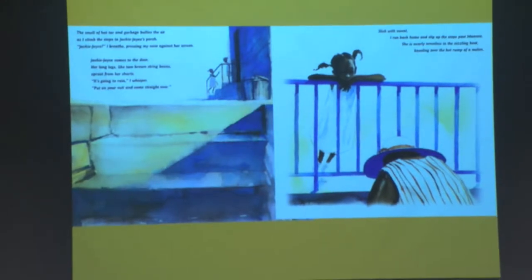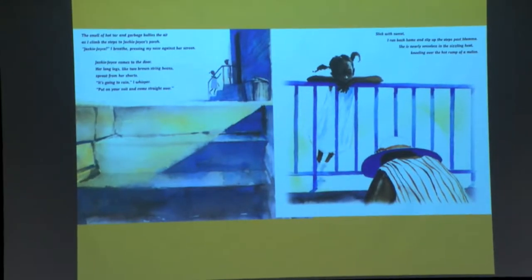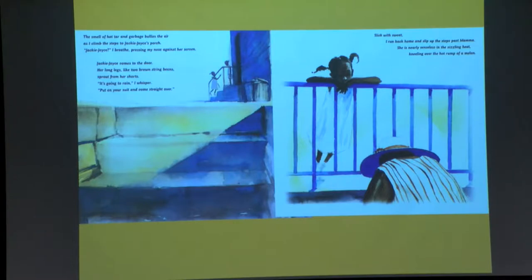The smell of the hot tar and garbage bullies the air as I climb the steps to Jackie Joyce's porch. Jackie Joyce, I breathe, pressing my nose against her screen. Jackie Joyce comes to the door, her long legs, like two brown string beans, sprout from her shorts. It's going to rain, I whisper. Put on your suit and come straight over. Slick with sweat, I run back home and slip up past Mama. She is nearly senseless in the sizzling heat, kneeling over a hot rump of a melon.